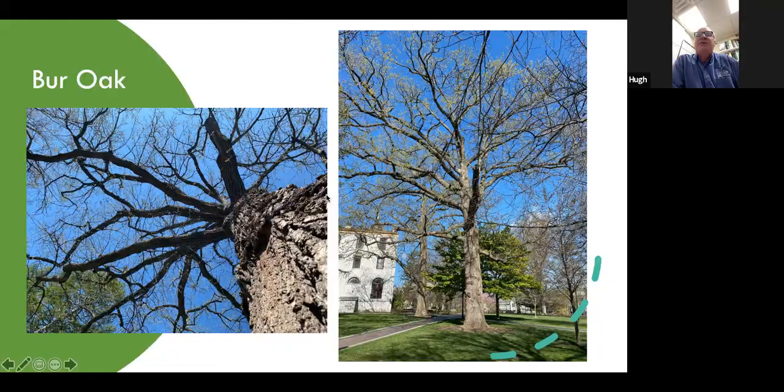So a lot of these photographs were taken over the last couple of weeks. So the leaves are just breaking out. Some of the flowers are out. So there'll be different phases of them. So that's our two bur oaks.